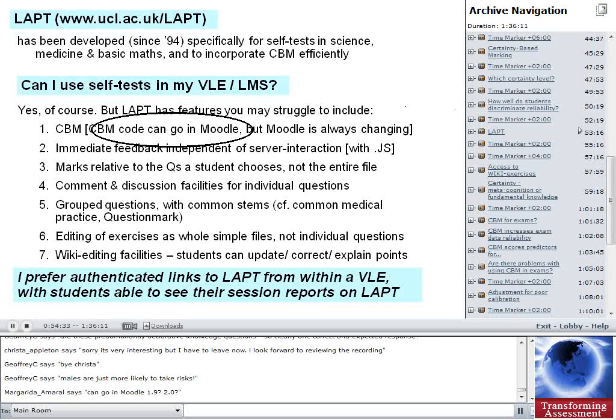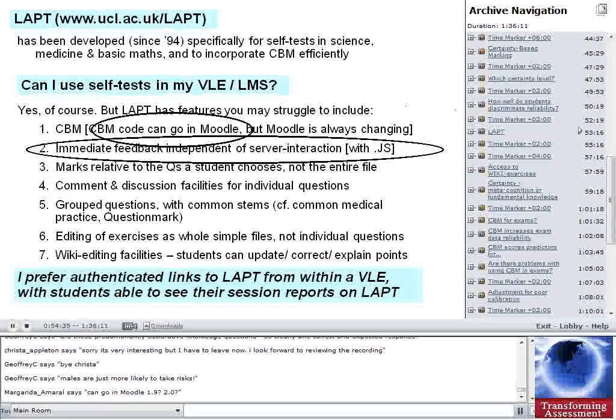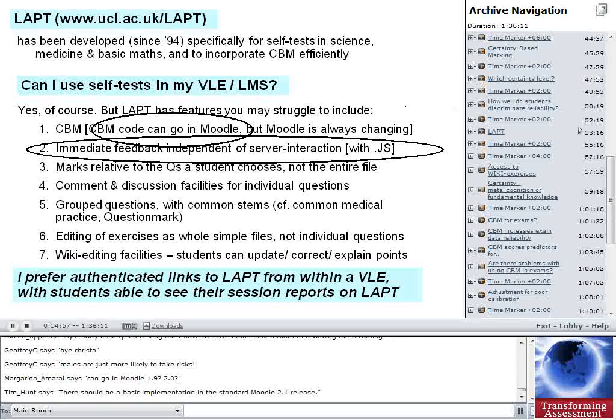The immediate feedback here, which I mentioned briefly earlier on: most virtual learning environments in running quizzes, when you answer a question, this has to send information back to the server, and then the server sends information back to your computer. And the delays in this, which are not necessarily very long, but even a delay of a few seconds can actually be quite disruptive in providing the quick feedback. I use JavaScript, which means that the computations are all done in the student's own computer, so that the response is essentially instantaneous.